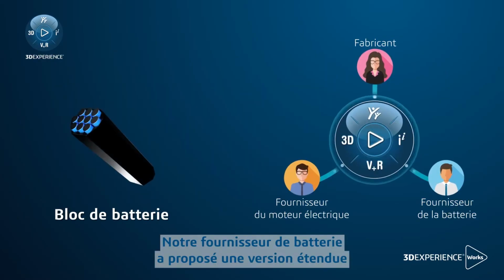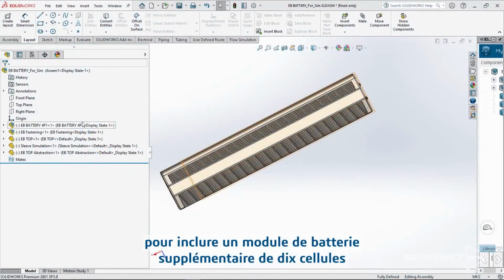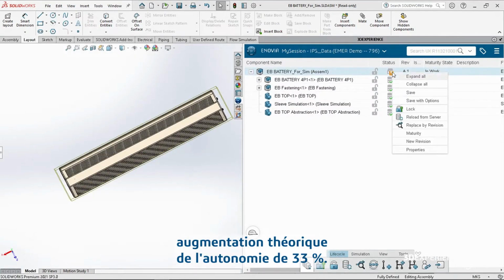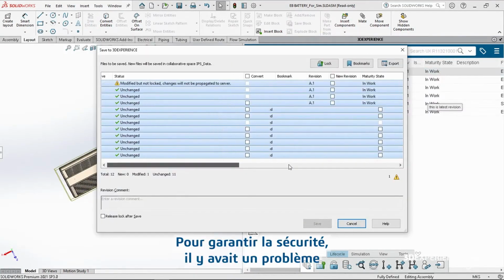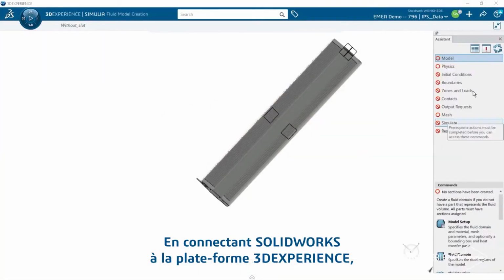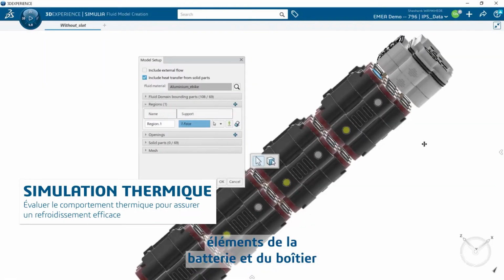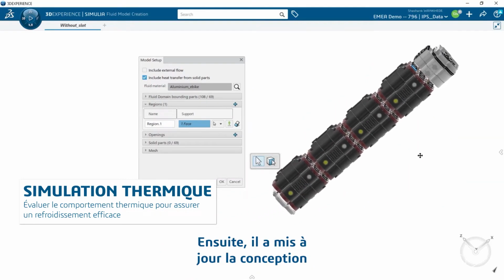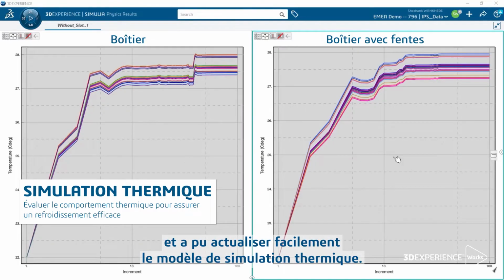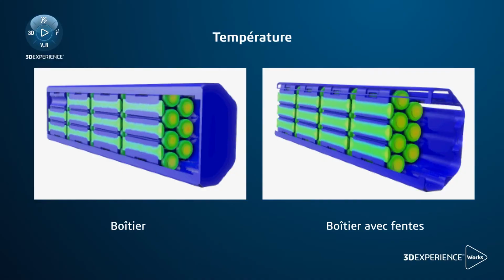Our battery supplier proposed an extended version of an existing battery pack. They redesigned the pack in SolidWorks to include an additional battery module composed of 10 cells, leading to a 4-module pack with a theoretical increase in range of 33%. A concern regarding the operating temperature was raised to ensure safety. By connecting SolidWorks to the 3DEXPERIENCE platform, they were able to leverage thermal simulation capabilities to assess the battery cell and casing temperatures at maximum torque operation. Then, they updated the casing design with open slots and concurrently updated the thermal simulation model with minimal effort. In the end, the maximum cell and casing temperatures between both designs were not very different.